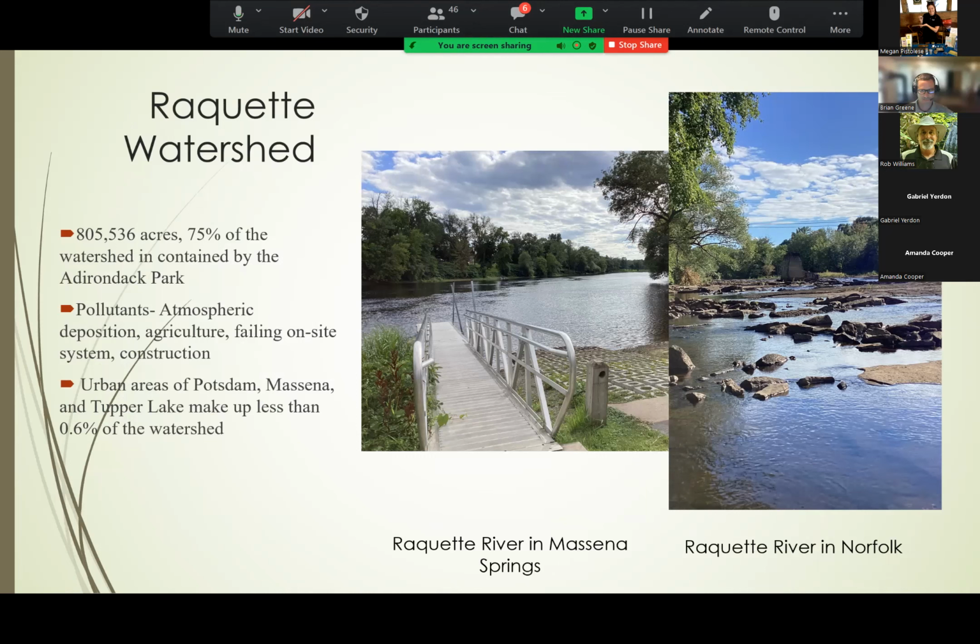And I also think it's pretty interesting to look at some of the pictures on the side and just see the varying types of water bodies that are contained within each watershed, and even the rivers themselves, how they're changing with the geologic formations, etc.